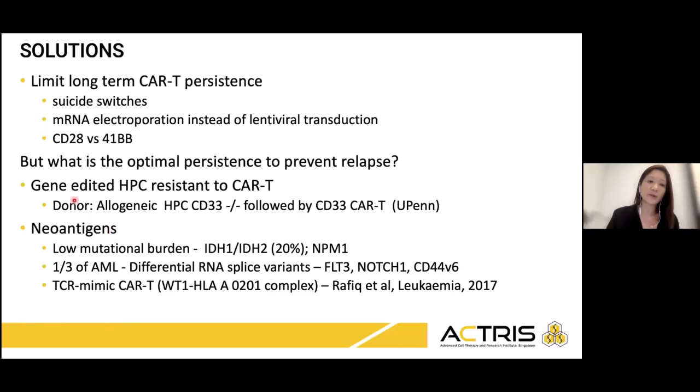And then, what I think would probably be one of the most important areas of research is to find new antigens that may be potentially better targets than 33 and 123. AMLs generally have a low mutational burden, but some other targets may be found, such as IDH1, IDH2, and NPM. Differential RNA splice variants may be used.